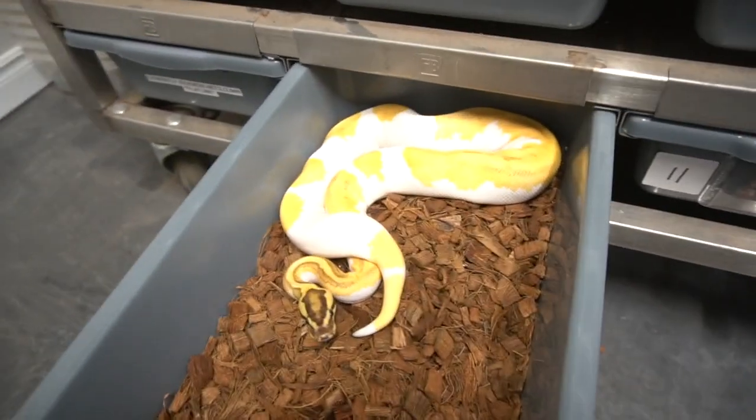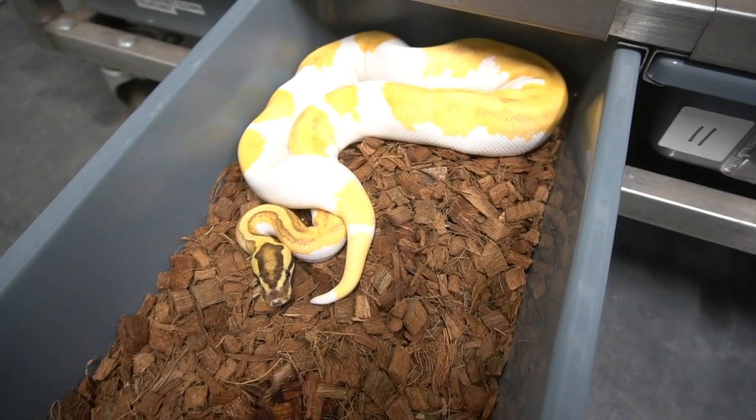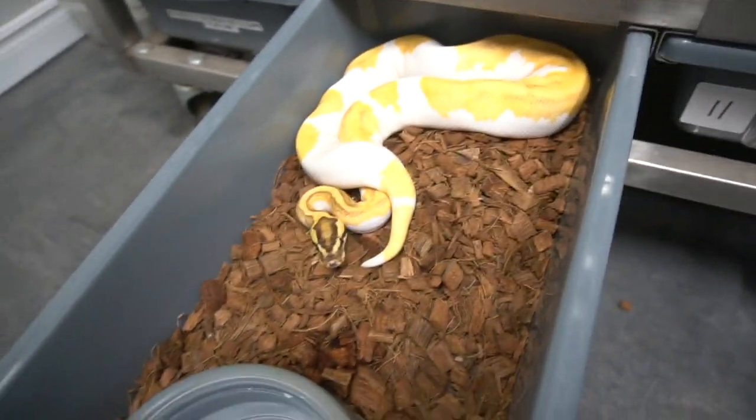What else is coming along that's doing really well? I'm just going to do some progression stuff. There's that Super Orange Dream Yellow Belly Fire Enchi Leopard Pied. That boy, that's a really pretty male. He's doing awesome.